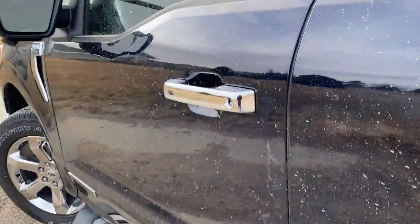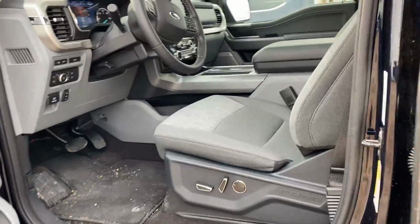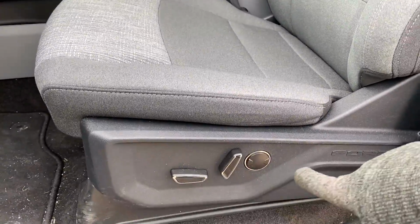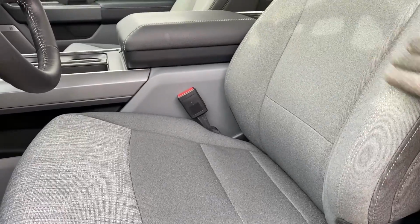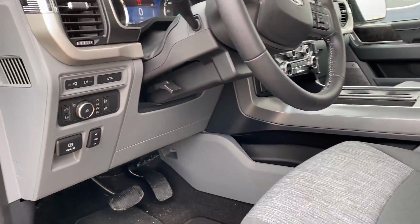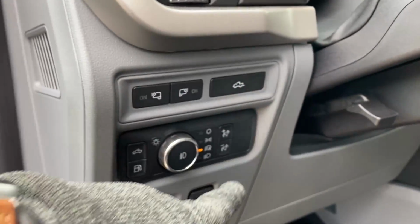So, in the front seats, again, I really like these big door openings. They're nice. These are like 12-way adjustable with lumbar. It's like up, down, back, forth. Everything kind of adjusts. Plus, they're heated seats too, which is really nice. Heated cloth. I can lower the tailgate in here, which I've done on the key fob and in here. It's a pretty nice feature.